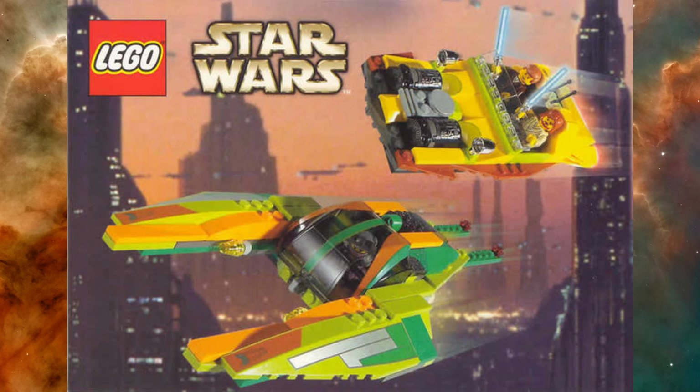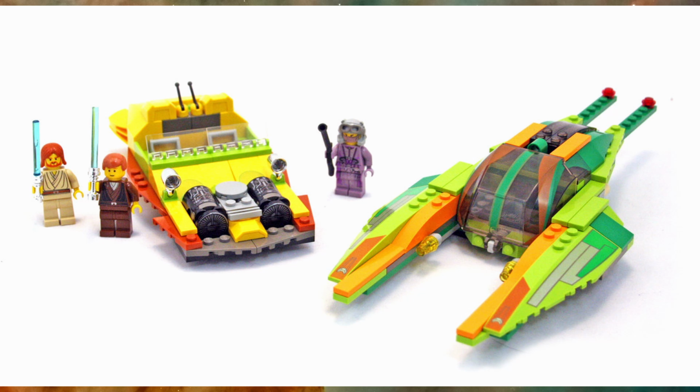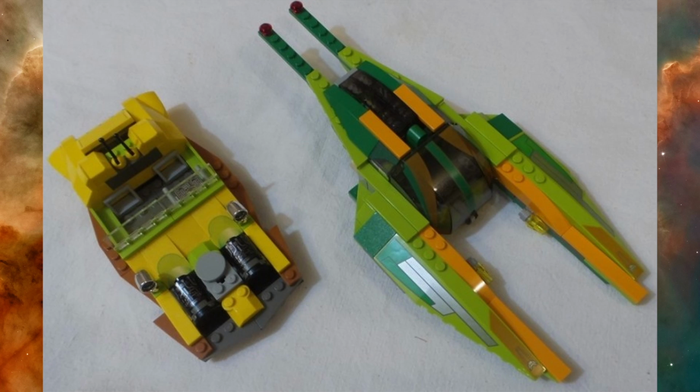LEGO released the Episode 2 set Bounty Hunter Pursuit in 2002 with the release of Attack of the Clones. The set features the speeder that Anakin jumps out of, as well as Zam Wesell. With the set being over 20 years old and including the only ever released version of the Bounty Hunter, fans have been begging for a remake with all of the slick new pieces of 2022. Albeit, the original holds up decently to today's building standards.